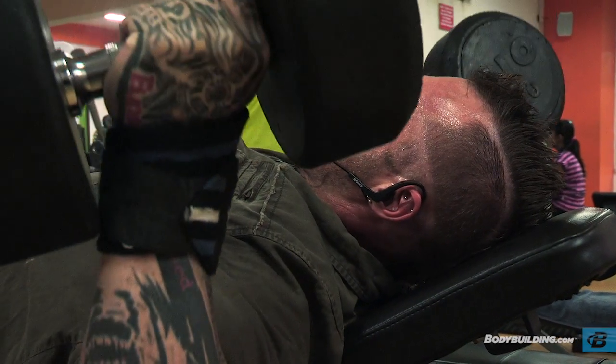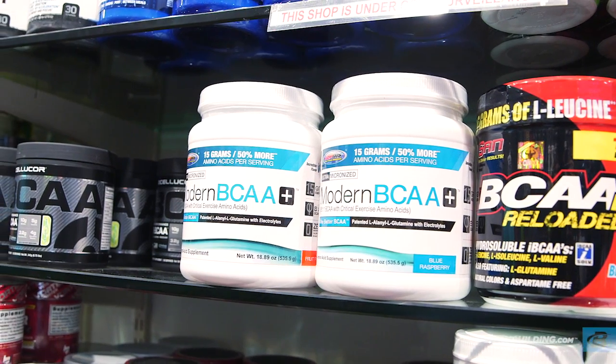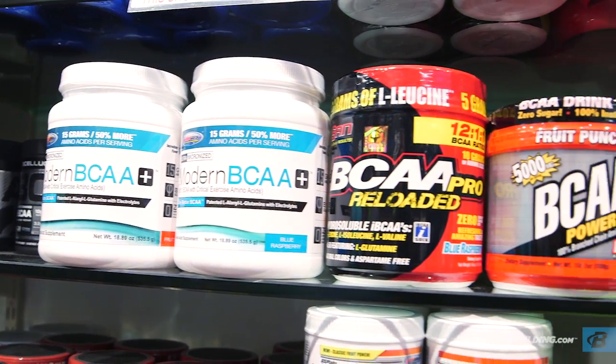One of the things that's going to help prevent that soreness is obviously rebuilding that tissue. So branched chain amino acids, BCAAs, that come in various forms, whether it be capsule, liquid, or powder form, is an essential.